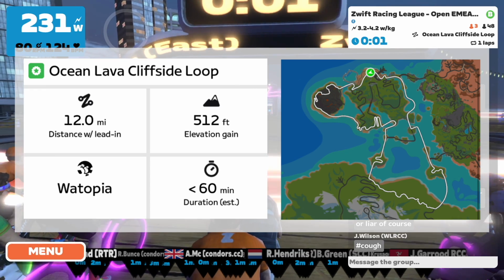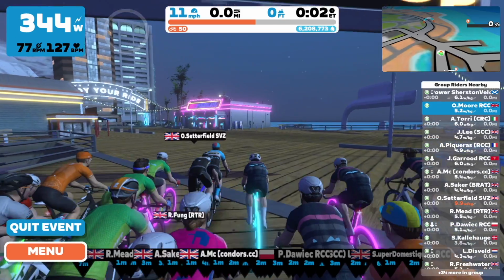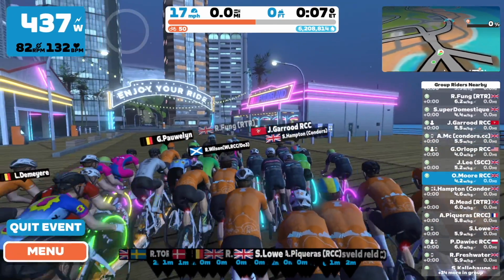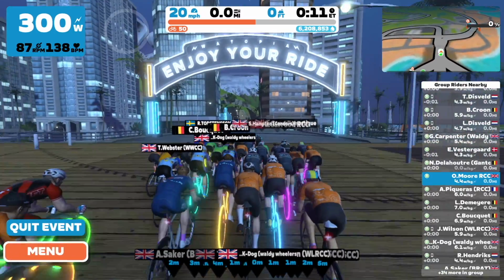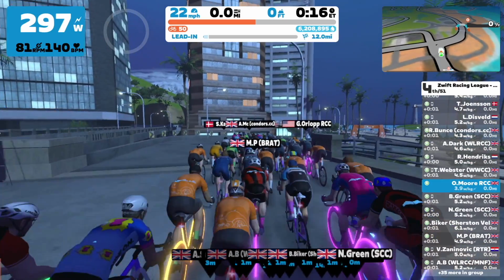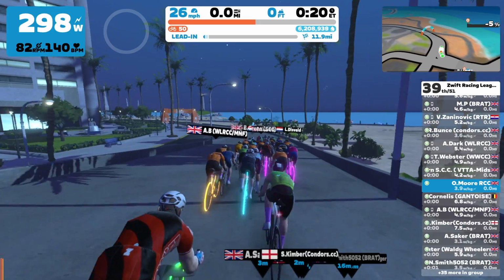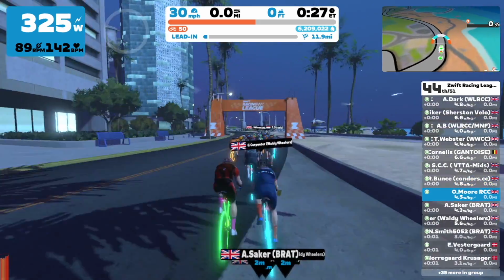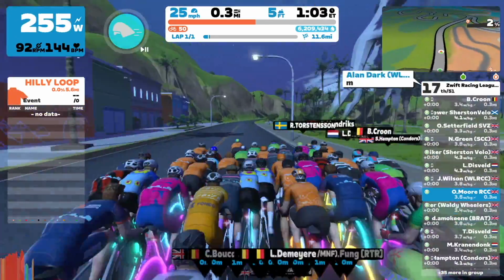Today we have got the first race of the 2024 Zwift Racing League season. We are here in Watopia, Ocean Lava Cliffside Loop, and this is my first race back in the B category proper since upgrading, and I was pretty nervous actually pre-race about this one. I got dropped in my last race, in my last video, and I was really trying my best now to concentrate, not finish last in this race, and to stay in the main pack for as long as I possibly could. It's my new goal.